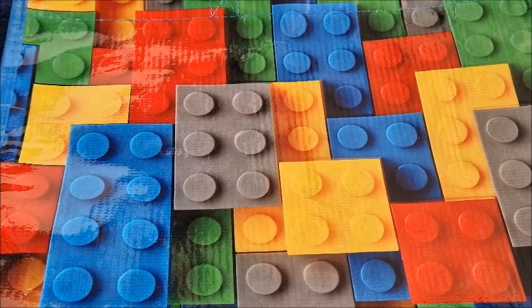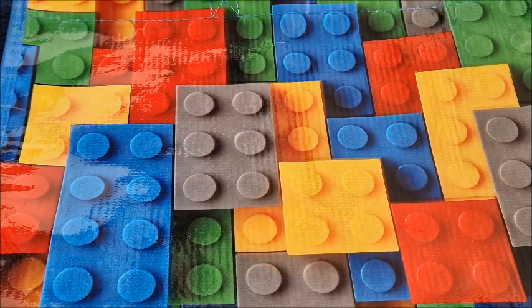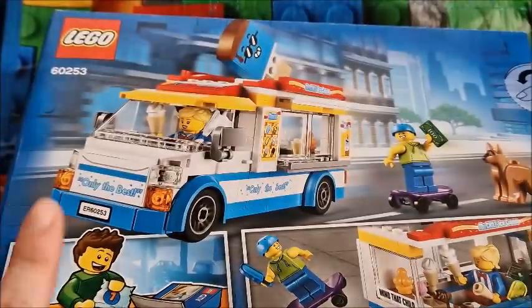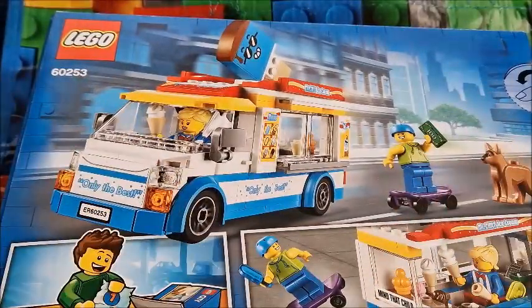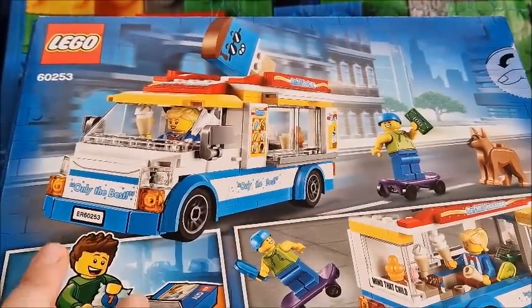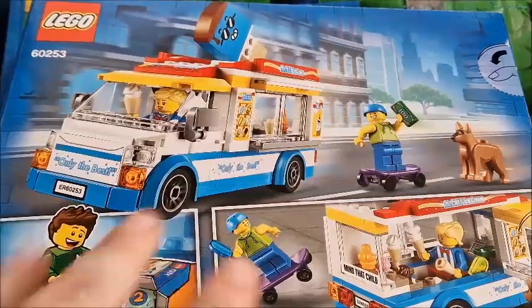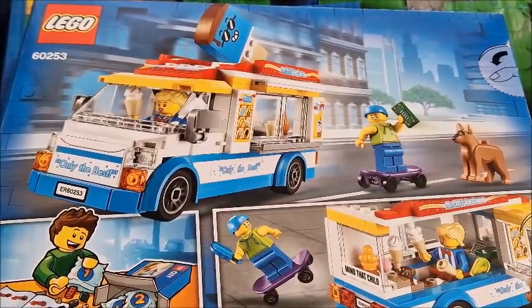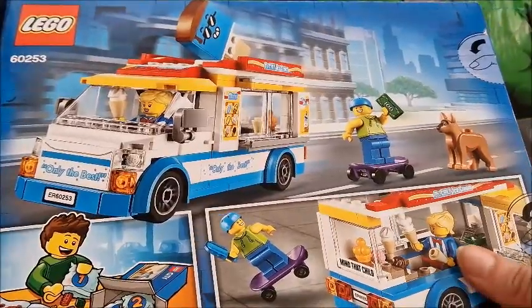So that is that. Now, quickly, before I end this video, I've lost a minifigure. I found them. I just wanted to say a couple of things. First of all, a massive thank you, because look what I have. This is the Lego ice cream cart. That's what I call it. Ice cream cart thing. Van. Ice cream van. Yeah. And it's number 60253. And it's just, oh my God, it's amazing.